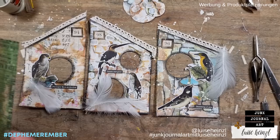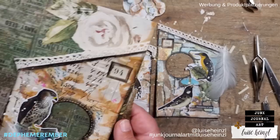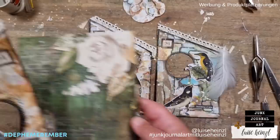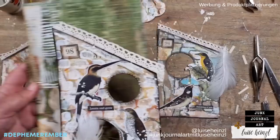I hope you like this project. Now we can take these pockets and glue them on three sides. I mean, the left side, the right side, and the bottom, so that we can put a journaling card into those pockets. And you will see a part of the journaling card through this little hole that we've made. I hope you like this.